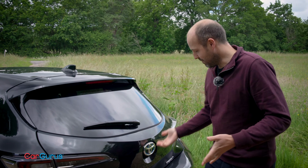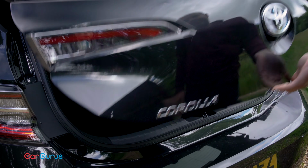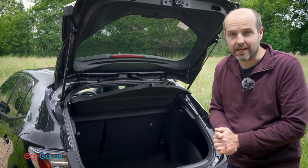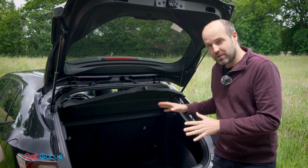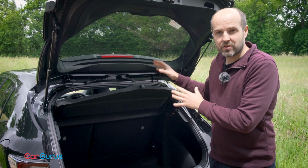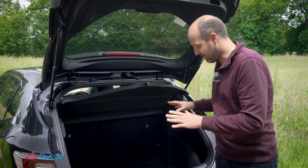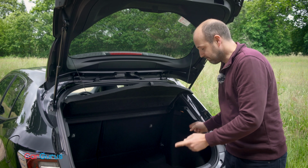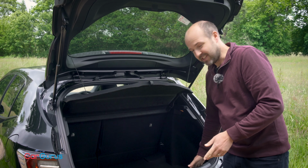Now, why am I opening the boot when I'm talking about the engine? It's because if you go for the more powerful hybrid option, a new 2 litre, then you end up losing quite a bit of boot space because there's no room for the battery in the engine bay. It gets moved under here. You lose around 50 litres. This is the 1.8, so you do get the bigger boot. However, by class standards, it's still on the small side.